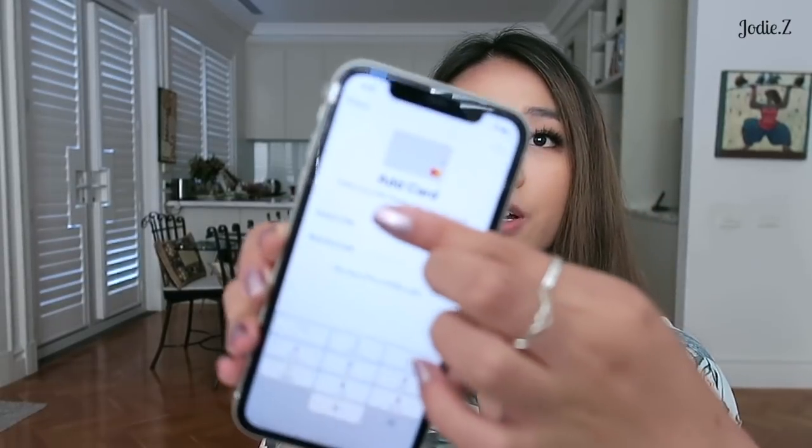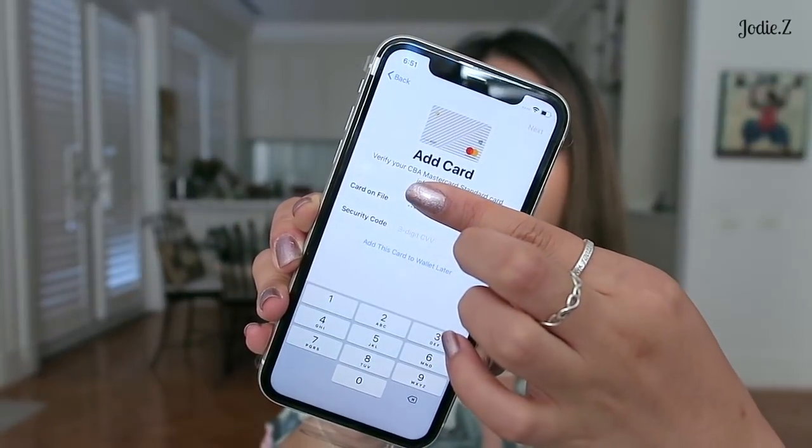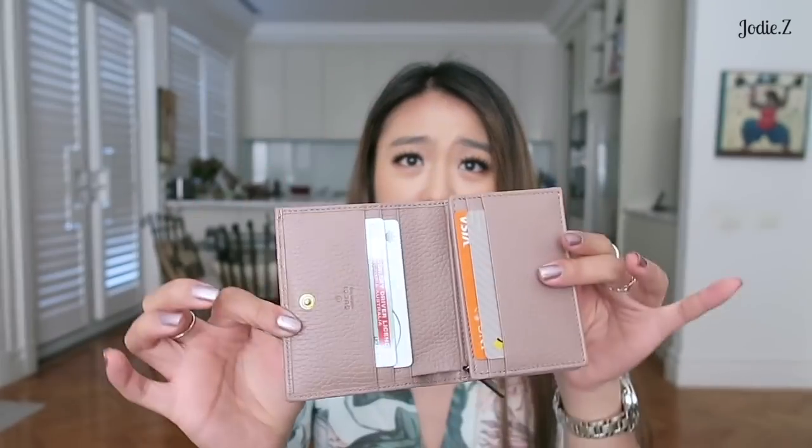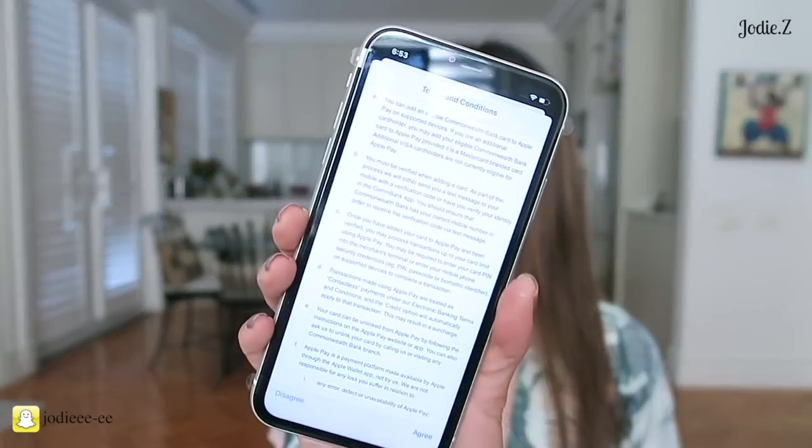And now it's telling me I need to add the security code. I have my wallet here. This is the Gucci wallet. I wouldn't be able to tell you what the name is because I have no idea, but it is the little taupe one with a little gold buckle, and it just has that credit card. We just need to add the CVV at the back. That's one card done. And again, need to accept Commonwealth Bank's terms and conditions.